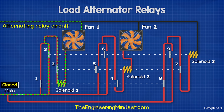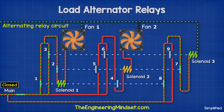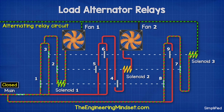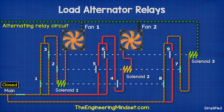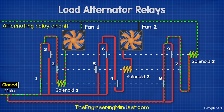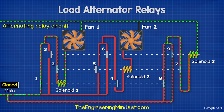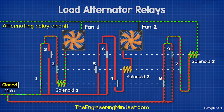As solenoid 1 has energized, this causes switch 1 and 8 to close and switch 4 opens. The current now flows through switches 8 and 7 and through solenoid 3. Solenoid 3 energizes. This closes switch 9 and 6 and opens switch 3. Fan 1 therefore continues to run as the current now flows through switches 1 and 2.